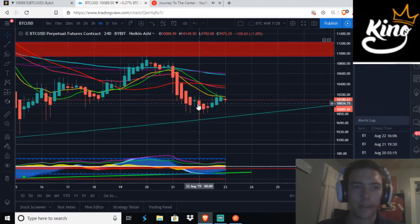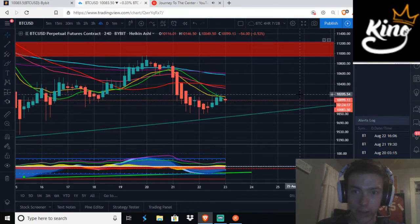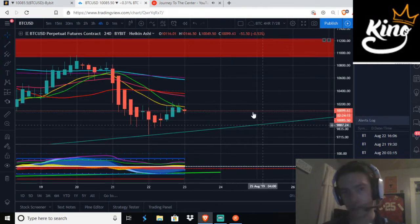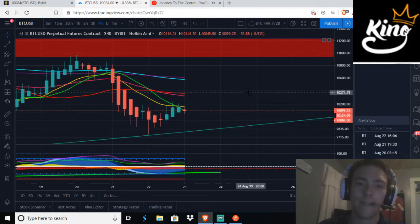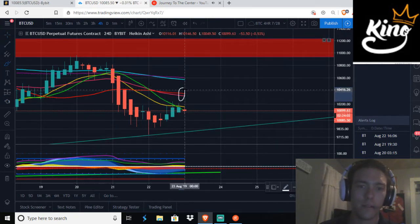So right now on Bitcoin, looking at the 4-hour, the key area for us to break, we really need to close a 4-hour candle, at least a 2, but preferably a 4-hour above 10,200. If we can do that, I think we'll at least go to test the 10.4 to 10.6 area, and you can tell that by right here.